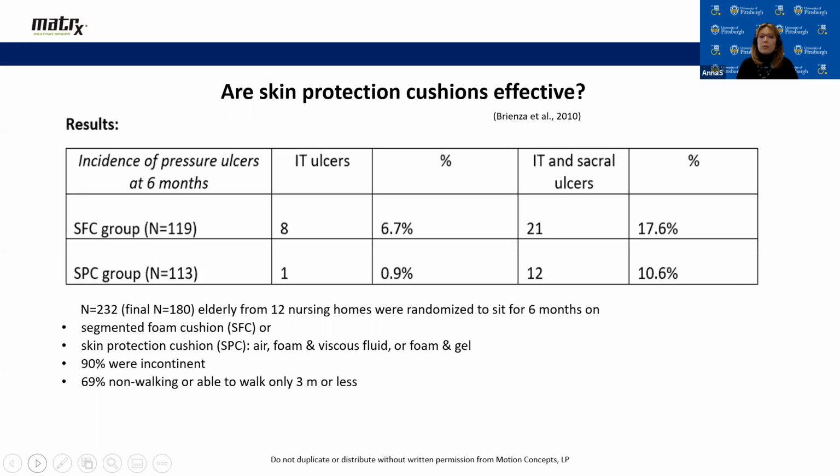They ask me, so if we use the skin protection cushions, are they actually helpful? So in the United States, there is a possibility of looking at cushions and having that category of skin protection cushions. And if we compare whether they're effective or not, we can see that yes, they are indeed very effective. They actually allow us to reduce the incidence of ulcers under the ischial tuberosities and the combined incidence of both sacral and IT pressure injuries. So it's probably worthwhile to look at skin protection cushions.